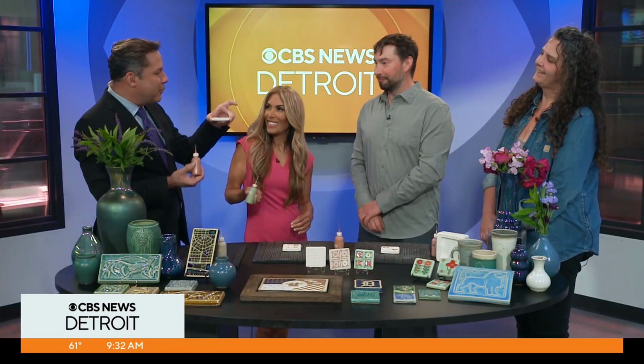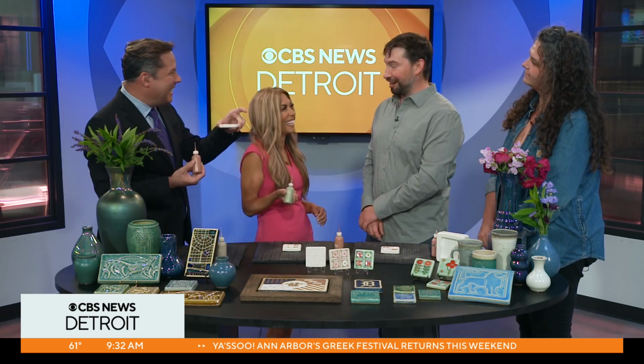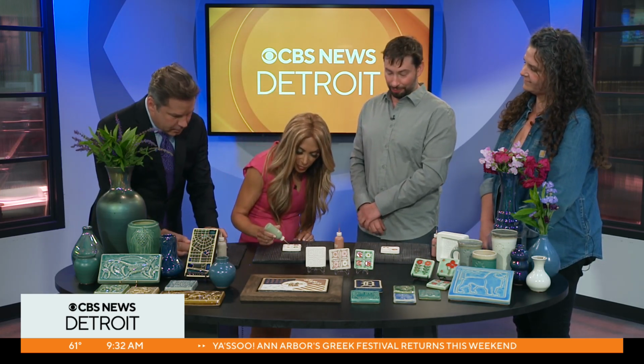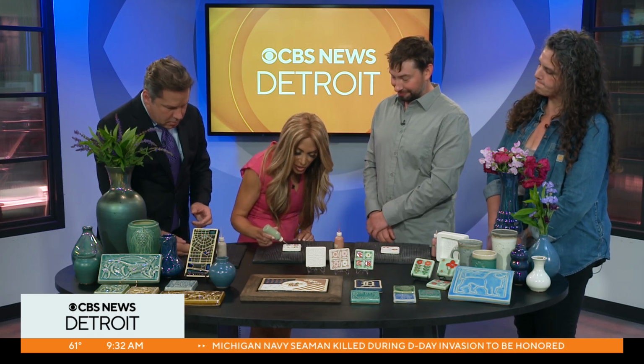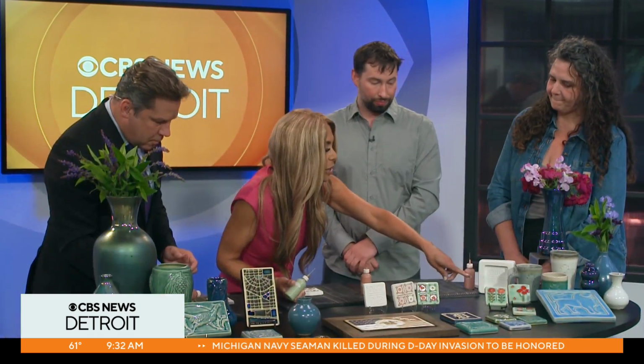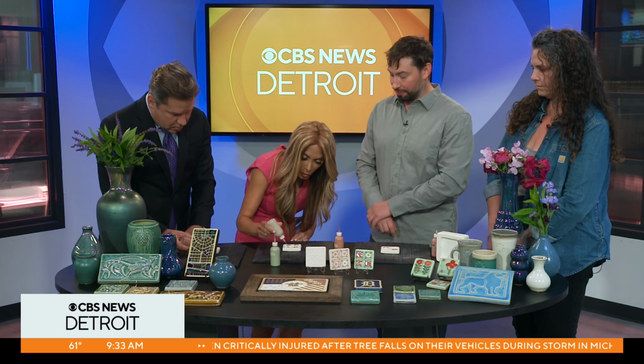What's the process after we know that it's gorgeous enough? What do we do next? It's all trial and error to see what the glaze is doing after you apply it. Okay. And how long does it take to get the finished product to actually look like one of these pieces? So the firing is 24 hours, which is 12 hours up to the peak temperature and then 12 hours down to cool.